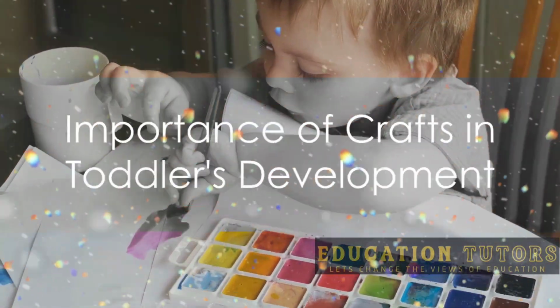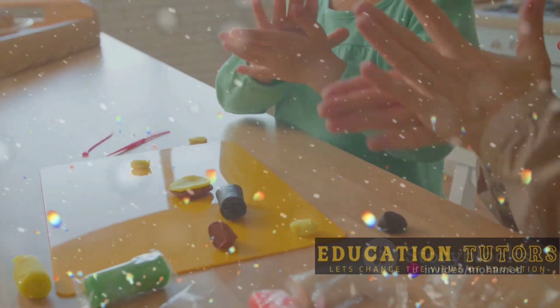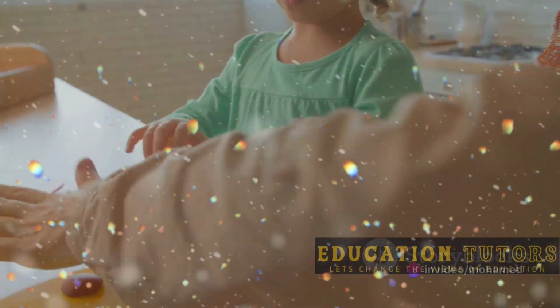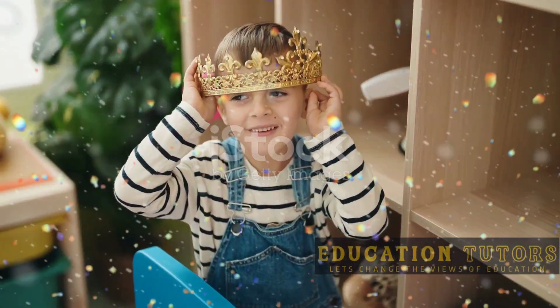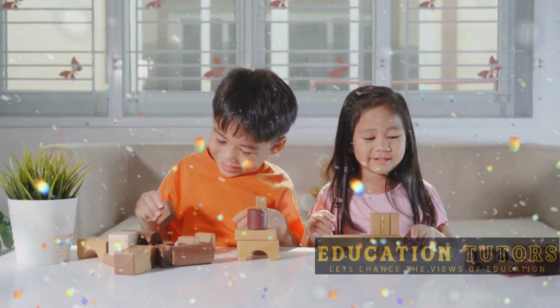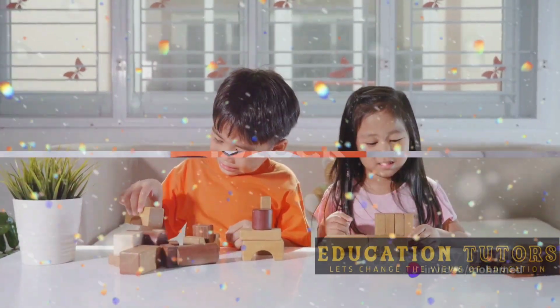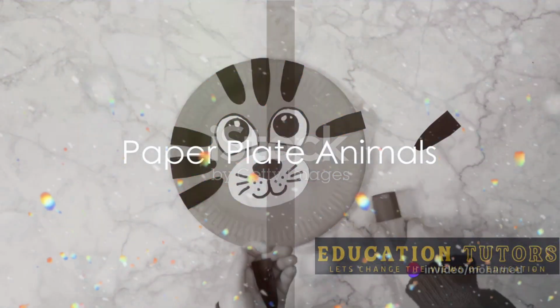Why do crafts play such a crucial role in a toddler's development? Well, not only do they stimulate creativity and boost motor skills, but they also foster a sense of accomplishment and self-esteem. So, what better way to spend quality time with your little ones than engaging them in fun and educational craft activities? First up, we have paper plate animals.